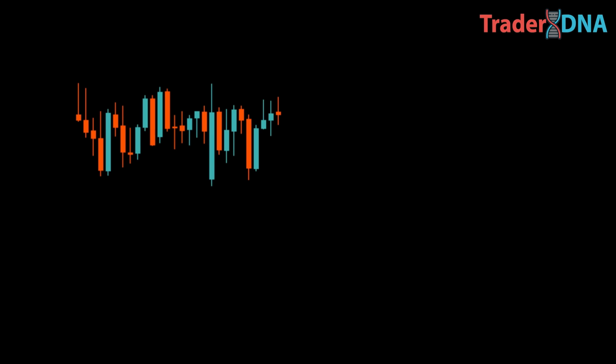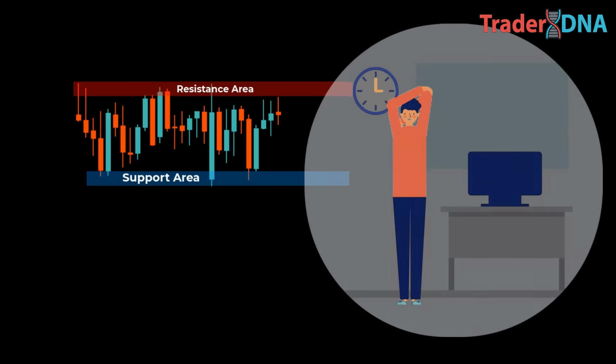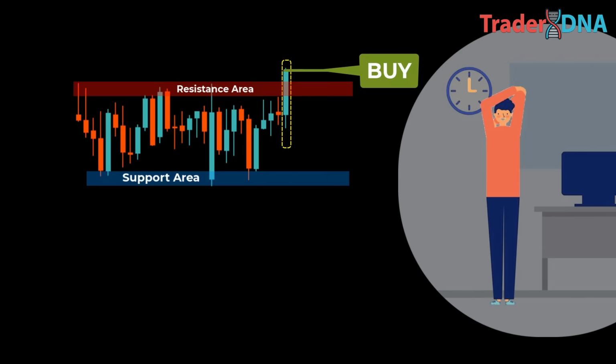Have you ever experienced this frustrating scenario? You carefully set your support line, you establish a resistance line, and you patiently wait for the market to break out. Finally, the price surges past your resistance, and filled with excitement, you jump into the trade, convinced you're about to ride a massive wave of profit.